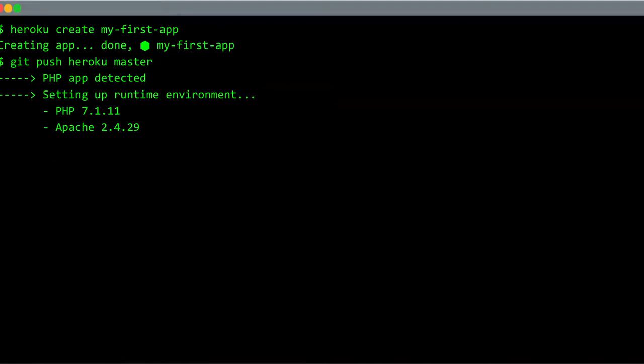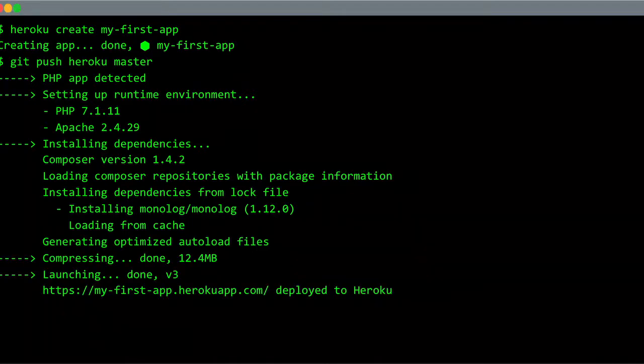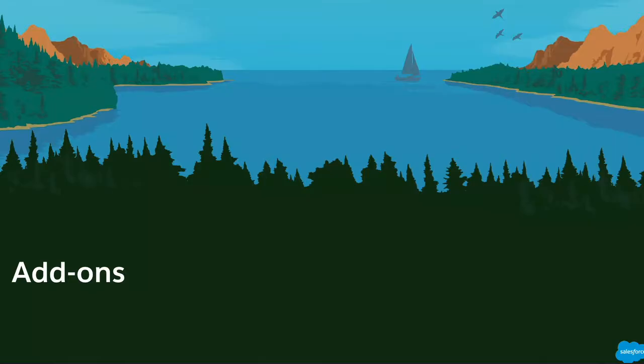In this case, it'll bring in PHP and Apache. It'll also bring in all your external dependencies. So for PHP, this would be, say, your composer.json. For a Node app, this would be it from NPM, or for Ruby, Ruby Gems, Maven for Java. And so it brings in all your dependencies and then compresses and minimizes your code into what we call a slug, and then injects that slug into the dyno, the container, and launches it to the web. And so with one command, you have created an app that you now have a unique URL for.